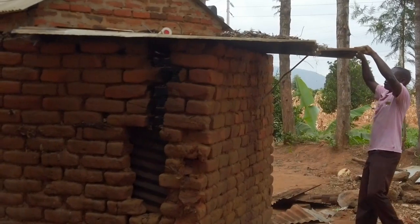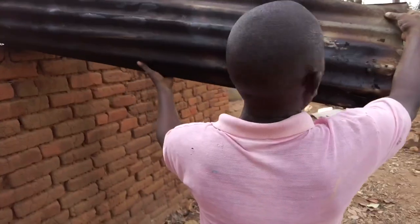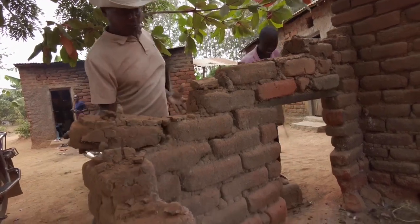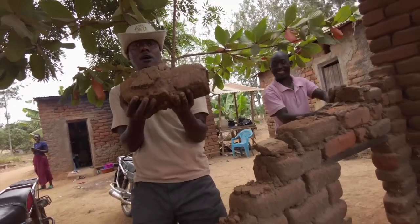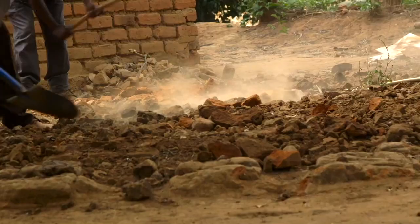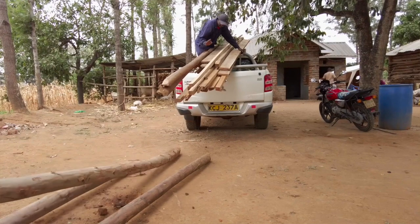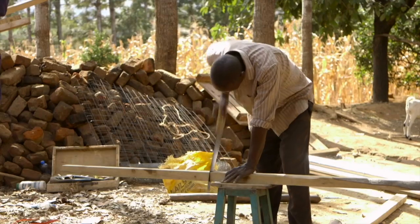We get to work bringing down the old kitchen that sometimes also housed the chickens and build a completely new chicken shed in that space. The bricks will be used for the floor. It is hard work. Kamau has a big task. Build a chicken house as quickly as possible.